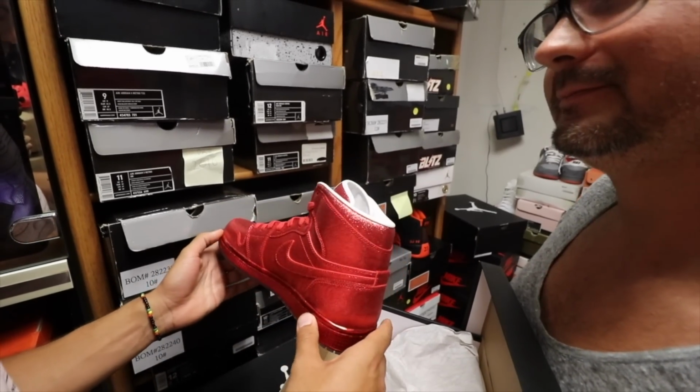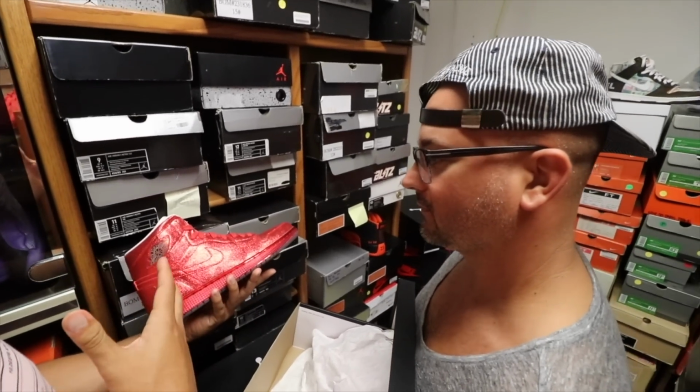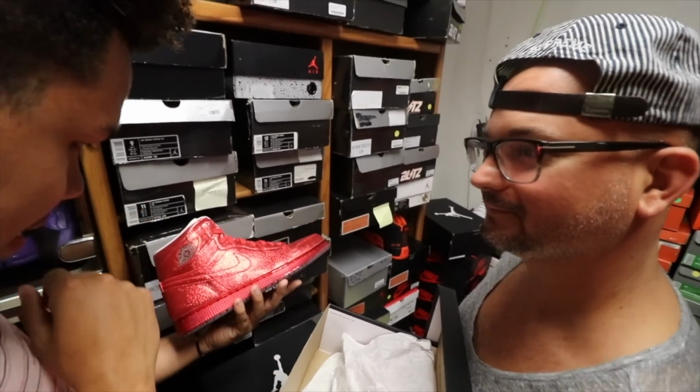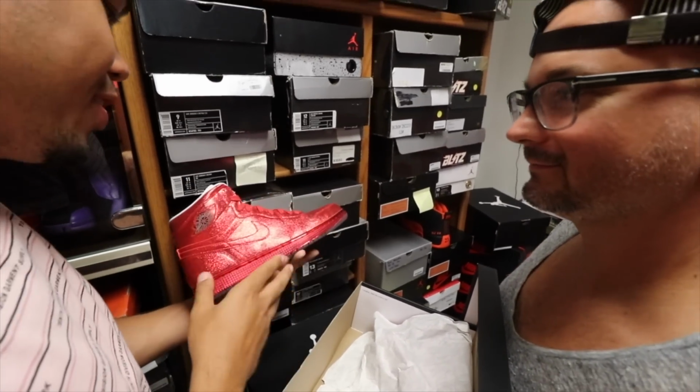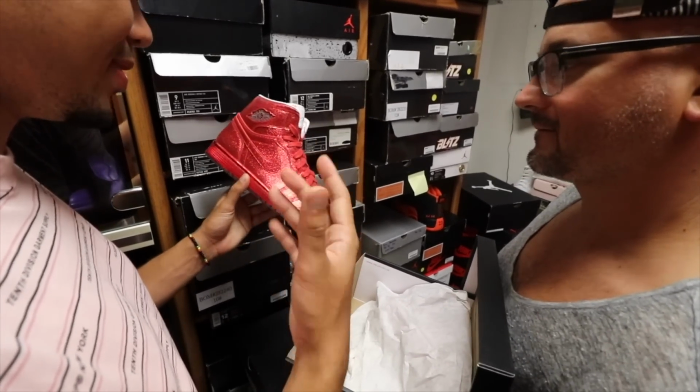Could you wear these? Yeah, I would definitely rock these. Would you wear those with a suit, or what would you do? This is like a red carpet event. I don't go to no red carpet, but you know what I mean. A suit with these is just popping.